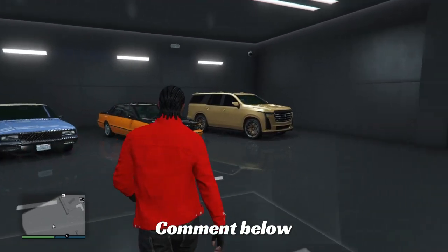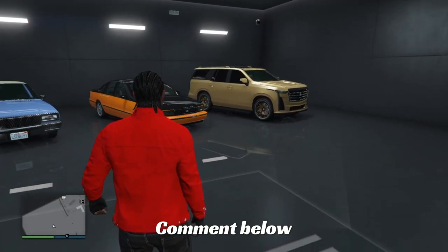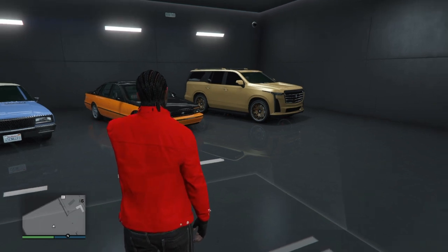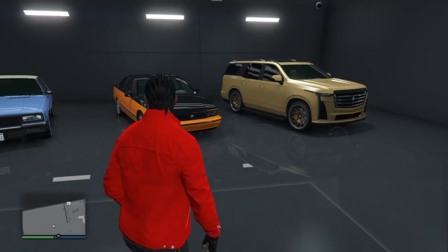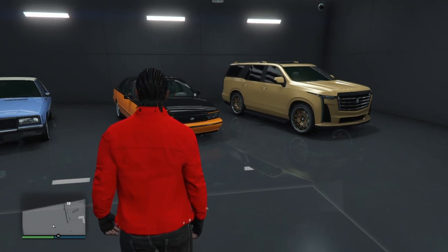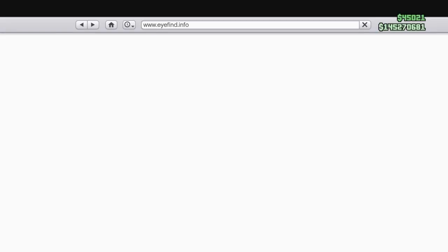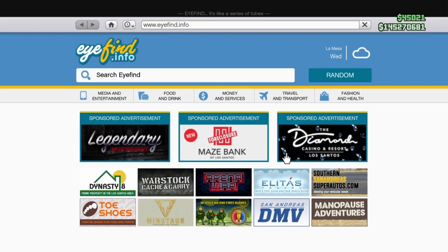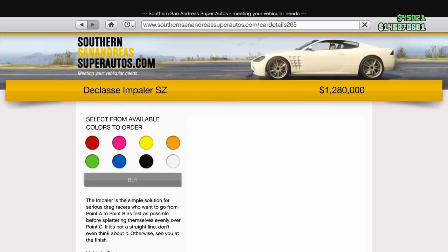So ladies and gentlemen, in today's car customization video, we're going to be taking a look at the newly released Declasse Impaler SZ as part of the Chop Shop DLC. This car was released yesterday, February 22nd, 2024. It's in the sedans class and will set you back $1,280,000 on Southern San Andreas Super Autos right here.